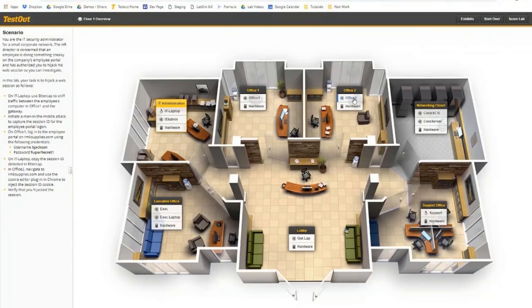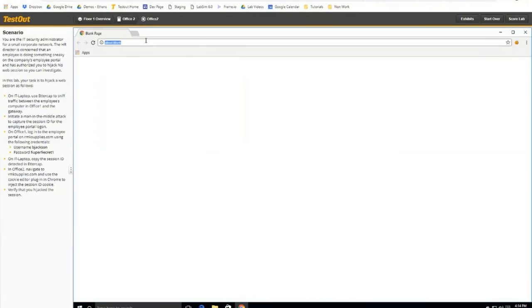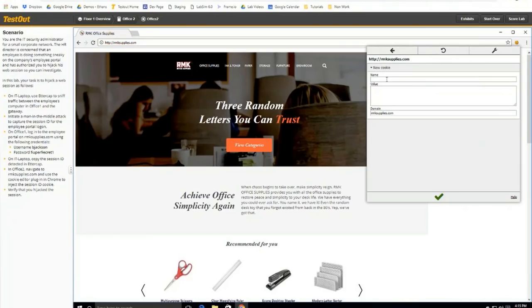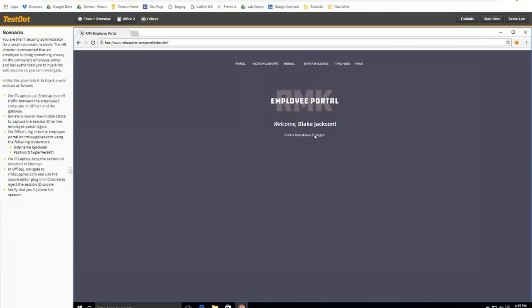And I'm going to go to another machine over here in Office 2, and once again, I'm going to go to the website RMK Supplies. But this time, I'm going to go up to this cookie creator plugin for Chrome, and I'm going to do a session hijacking. So I'm going to put in .login, and then the cookie session ID, I'm going to paste that in from what we grabbed at EtherCap, and I confirm the right address, and I click login, and I'm automatically logged in, and I'm logged in as Blake Jackson, and I've hijacked this session.